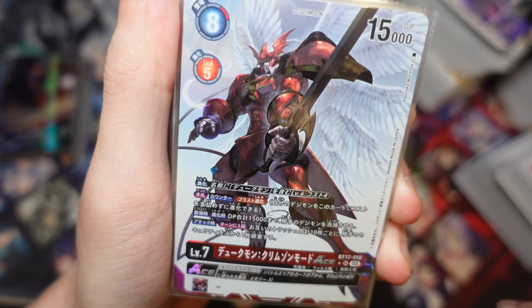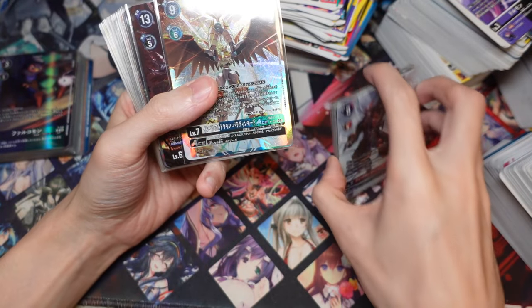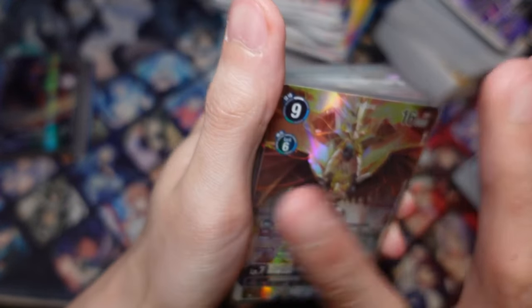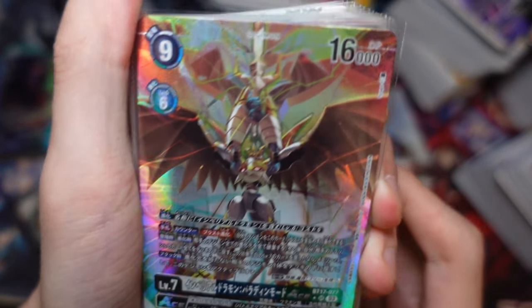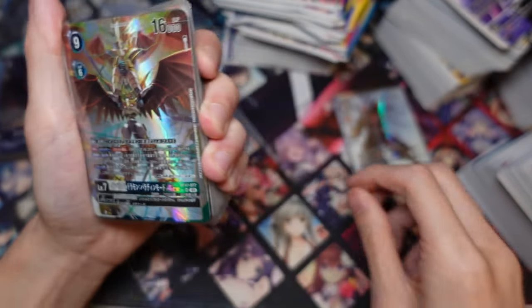Yeah, but it's nice to have at least one for my deck for now. All right, we also pulled the Impaledramon Paladin Mode, which looks really sick. He looks like a Brave Series mech. Very cool. It's drawn by Tuga, very nice.